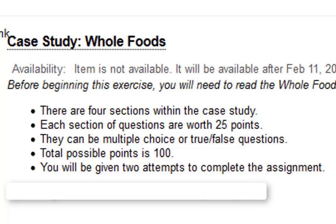We're only covering up to 4 this week. And you say, well, what about 5 then? Well, 5, just at least basically, briefly review it. You don't have to read the entire chapter, but it might be helpful to complete this case study. With that said, like I said, I didn't have any students have an issue with completing the Whole Foods case study last semester. So it tells you there are 4 sections within the case study.